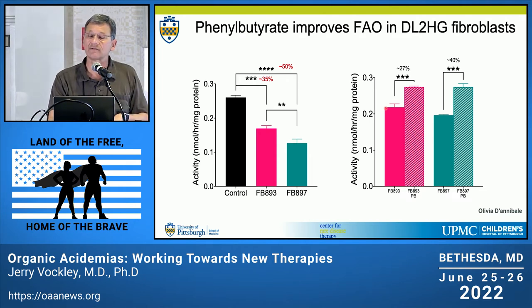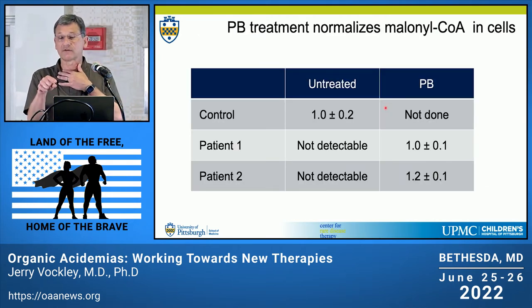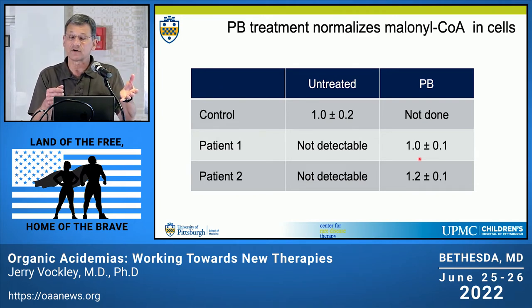What about the other side, that inability to make the lipids that we're talking about? Well, citrate comes out of the mitochondria, into the cytoplasm, the rest of the cell, under high energy conditions, and makes malonyl CoA. That's the starting point for fats in the cell. If citrate can't get out, you can see that in patient cell lines, you can't detect malonyl CoA, as opposed to what you see in the control cell lines. When we treat patient cells with phenylbutyrate, they normalize. So now we think we've got a dual mechanism of action that will fix the energy, that will allow fats to be made properly.